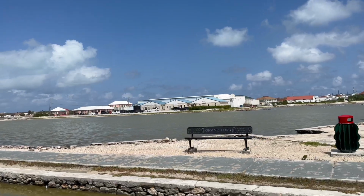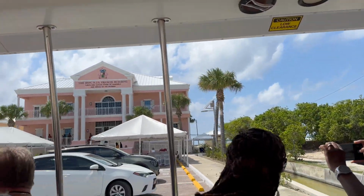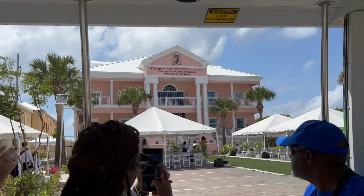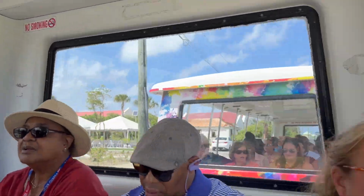And this here is the Premier's office. They had an opening ceremony here today. So this is all the celebration that was going on, a uniform parade with the police and everybody else. As you can see, there's still food. So you want to stop and get some food? Yeah. On our way back.